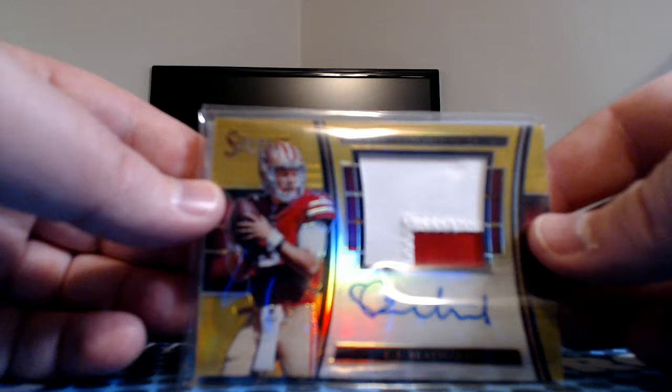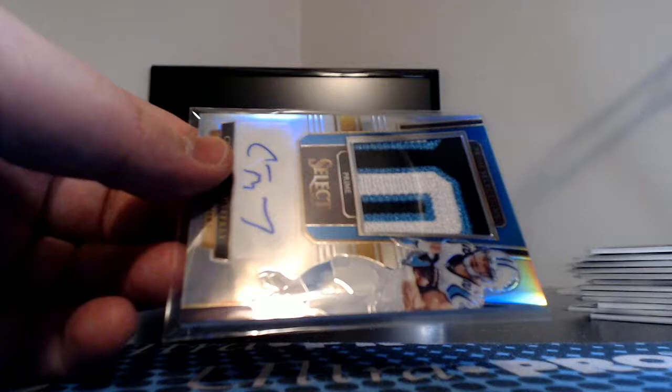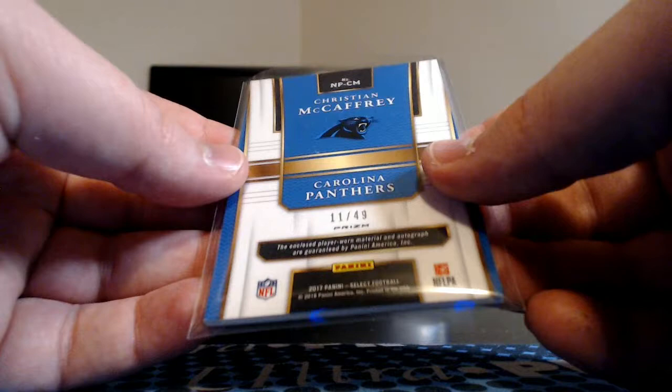And Jumbo 2 Color, gold, C.J. Beathard for the 49ers. That one is 1 of 10. And Christian McCaffrey, gorgeous card there, 11 of 49.